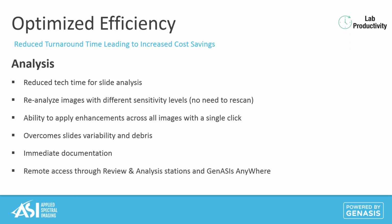And then you have the ability to immediately document that case. It's really easy to select just a couple of the images. You have hundreds of images to choose from. And then you can easily send the report or send those images to the LIS system. And again, the remote access that you have to review and analyze from anywhere using the Genesis Anywhere.